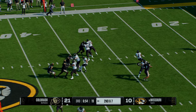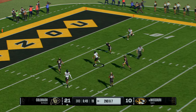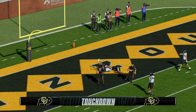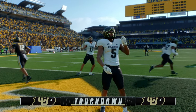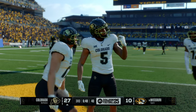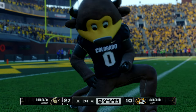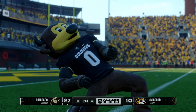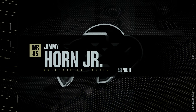Off the play fake. Oh, he's going to take a shot at the DB. It's complete. A huge pickup. Touchdown, Colorado. What a grab and go for the score. Well, this offense looked unstoppable in the first half, lighting up the scoreboard, and it doesn't look much different here in the second half. They take their first drive of the third quarter, march it down the field, and score. There is no end in sight for these guys.